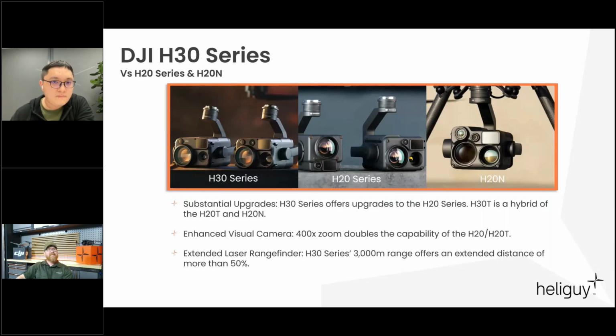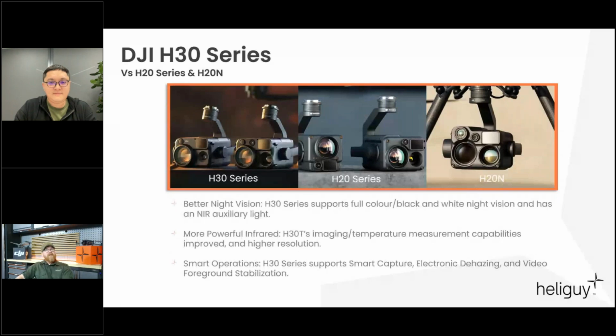and the H20N. You've got more enhanced visual cameras, again shooting at the 400 times zoom, which doubles the capability of the H20 and the H20T. You've got an extended laser rangefinder, which we discussed earlier, going up to 3,000 meters and offers that extended distance more than 50% from its predecessor. You've got better night vision using the H30 series, as it now supports that full color and black and white, and both have the NIR auxiliary light on there as well.